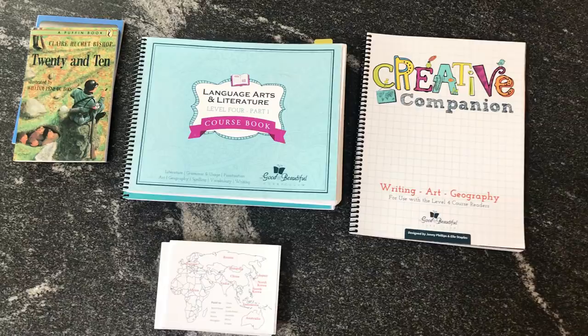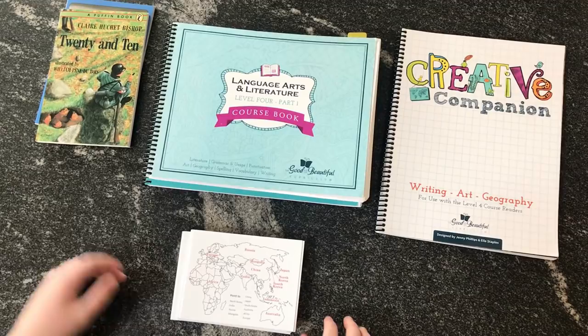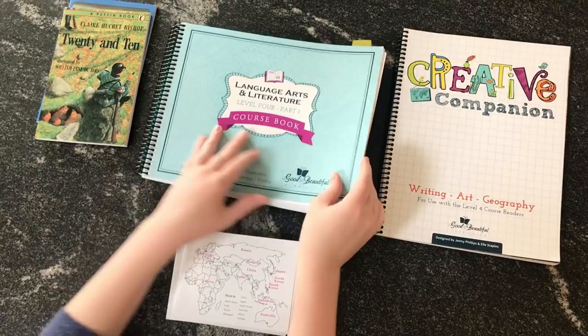Before we dive into the lesson with my boys, I just wanted to show you what level 4, the good and the beautiful, comes with. So it's going to come with the course books. There's a part 1 and there's a part 2. We are actually almost done with part 1 in like one day. The answer key to those books are in the back. So you'll have the answer key of part 2 in the back of part 1 and vice versa.